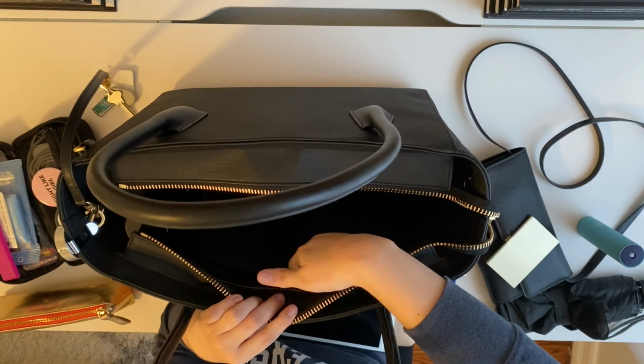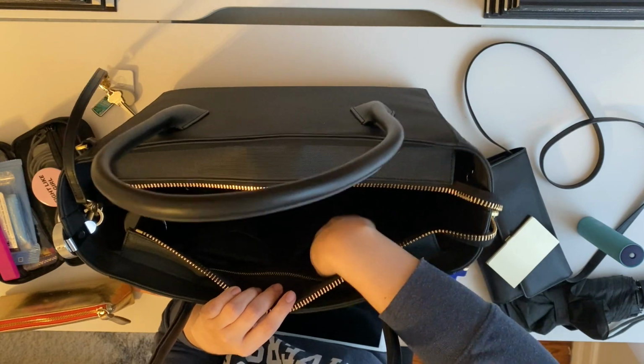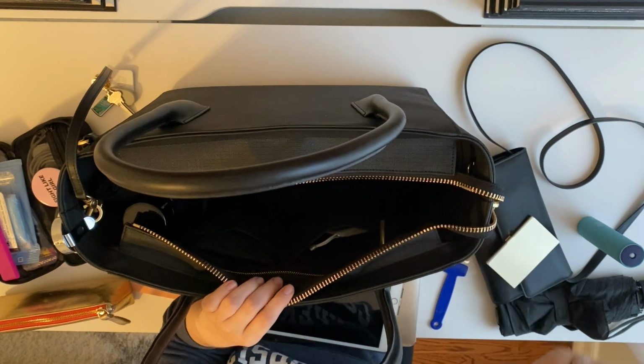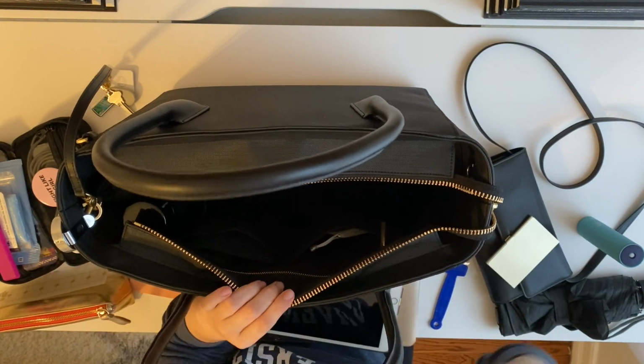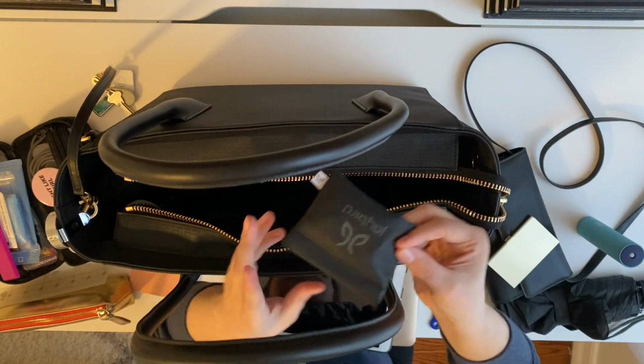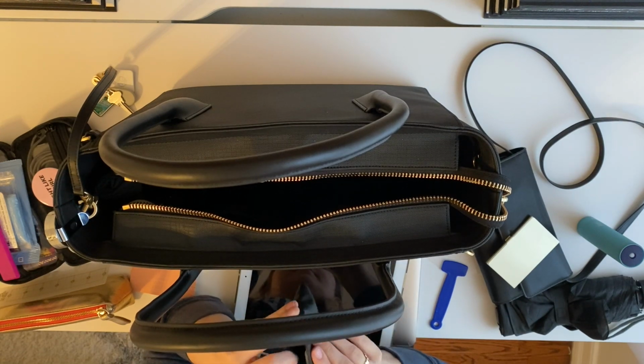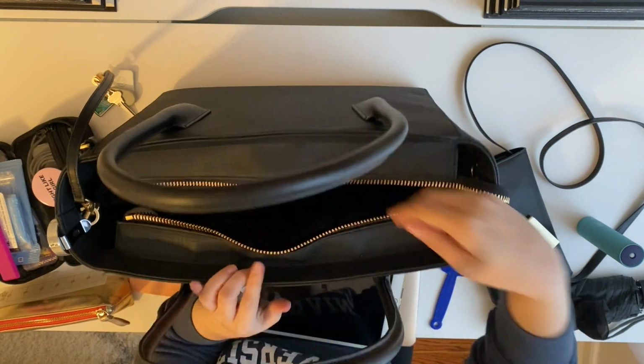I don't have anything in the zipper pocket right now, but in the open compartments, this is sort of the miscellaneous one. I have a ruler, which probably could go in my pencil pouch, and then I have my headphones and sort of headphone-related items.